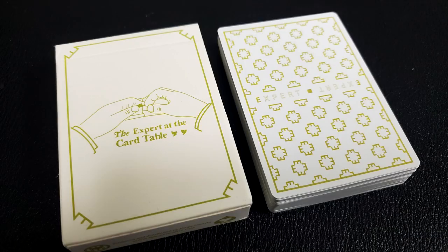Today, we're gonna look at the limited edition Expert at the Card Table playing cards. These come in white, these come in green. They are currently at penguinmagic.com right now for $9. I bought this deck because I like Expert at the Card Table. Just did a review for Di Vernon's Revelation over the weekend, and talking to you about Expert at the Card Table. So I thought, let's keep that Expert at the Card Table train a rolling. Let's look at these cards.